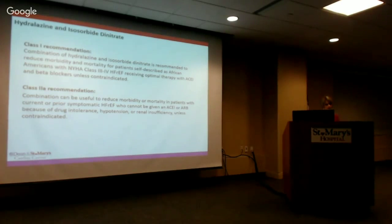Also, it's a class 2A recommendation, so it can be useful to reduce morbidity and mortality in patients that have reduced EF but can't use an ACE inhibitor or an ARB due to their kidney function or drug intolerance.